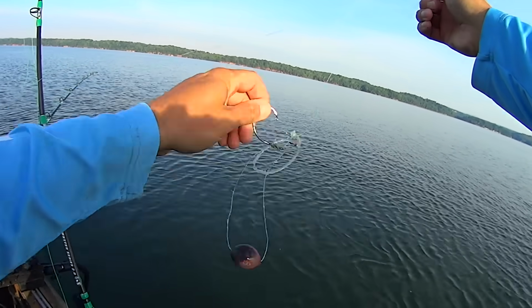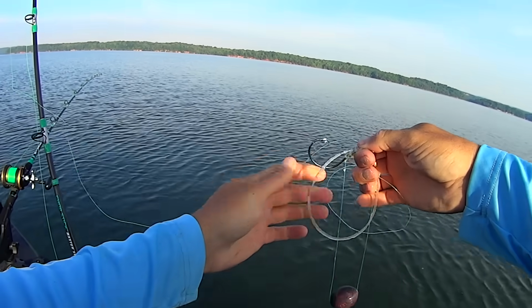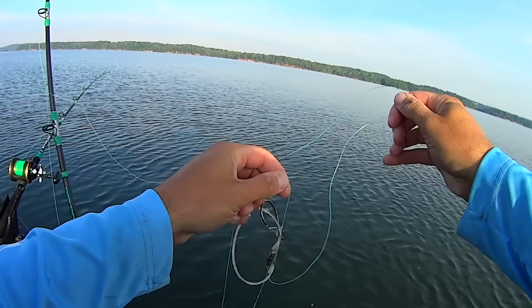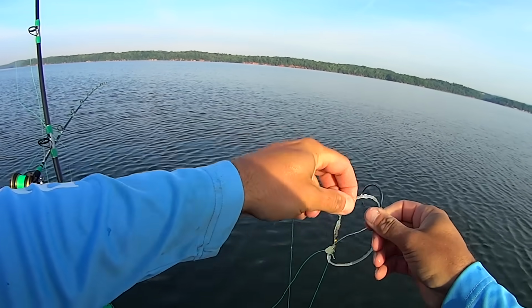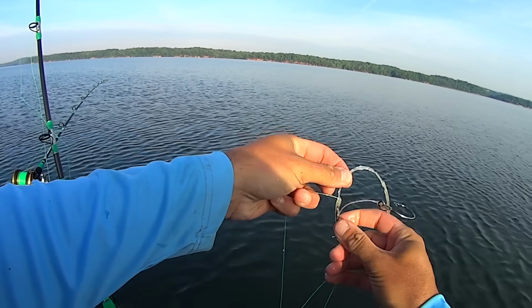Let me get my line untangled here. He's done a number on it. We'll get that untangled, put another bait on there, and hopefully we'll get us another monster come along here soon.